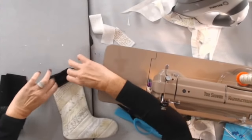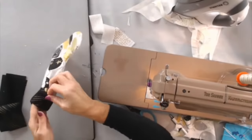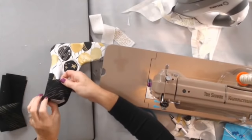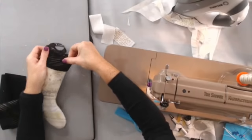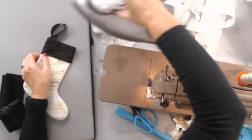What is left to do now is pulling that cuff up and then folding it over the raw edges of the stocking. Like so. And then pulling that little hang tag out. And that is all she wrote. We'll end with giving this cuff a little bit of a press.